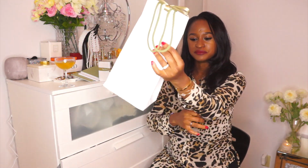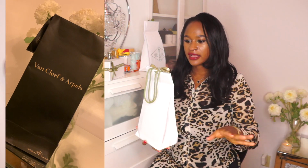This is from the New York City flagship store. If you remember, I've gotten one or two pieces from there. I definitely got this mother of pearl five motif vintage Alhambra bracelet from there, and they usually have a black bag, but they're trying to phase out the black bags and just have the good old quintessential white bag.